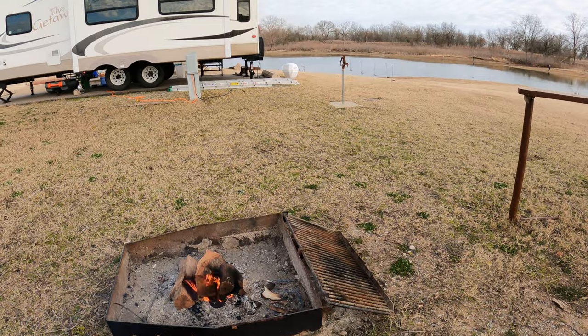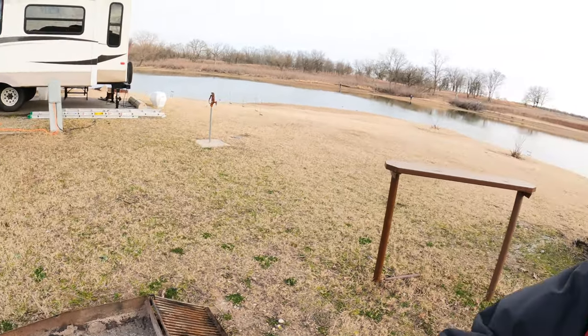I'm gonna finish burning some wood and I'm gonna cook a steak, but you know how I cook a steak. Not doing bear spray tonight. But I'm gonna close out the video here and put the camera down.